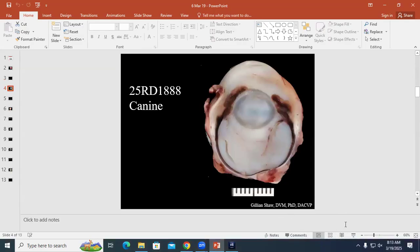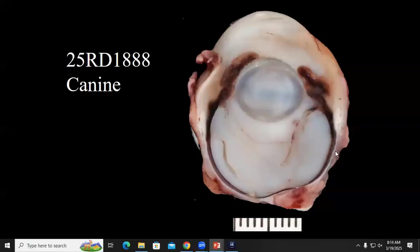This is a pretty cool one. Where did my slide go? It's behind the... Sorry. All right. So this is a dog eye. This one is hot off the press. This is an 8-year-old dachshund, intact female.